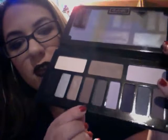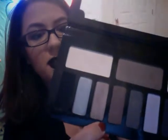I did my eye makeup with it today. I refreshed it. It was almost all the way off, but I've been wearing it for several hours. So here's what it looks like. I used this shade right here, Astrological, I used Lunacy, and I used Gravitron and Lichen.